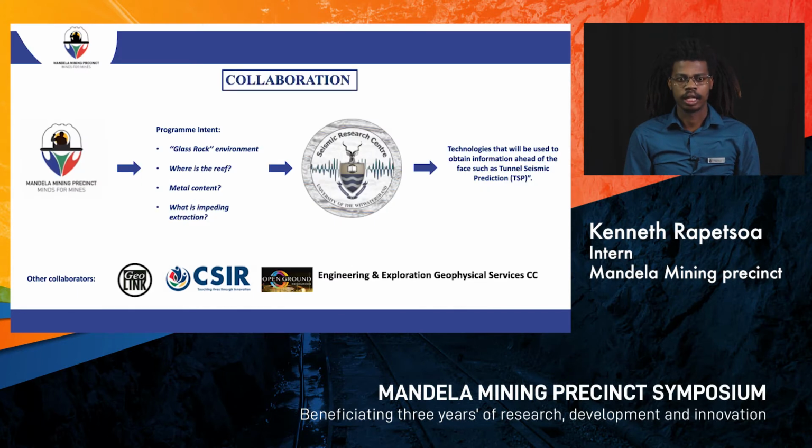So to get started, the tunnel seismic prediction is a collaboration between the Mandela Mining Precinct and the Wits Seismic Research Center, where the Mandela Mining Precinct is trying to create what they call a glass rock environment. And this glass rock environment involves locating where the reef is, establishing the metal content in that area, and what extraction processes they can use.